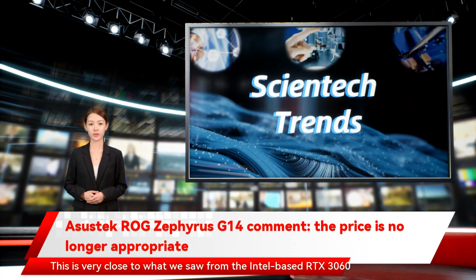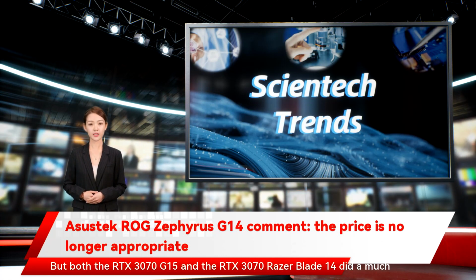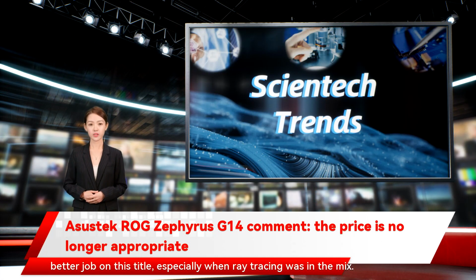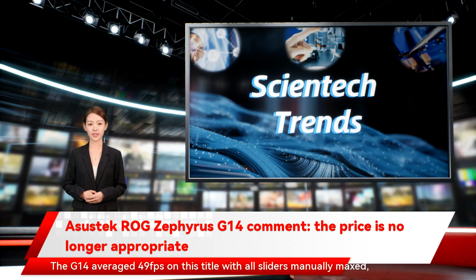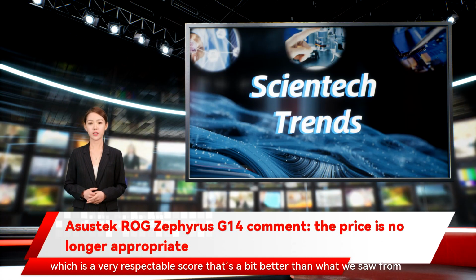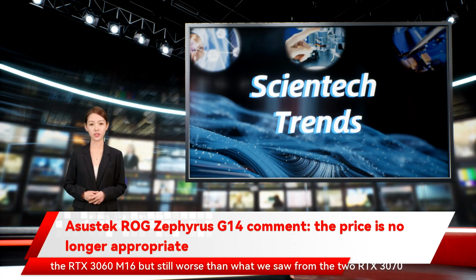This is very close to what we saw from the Intel-based RTX 3060 Zephyrus M16, but both the RTX 3070 G15 and the RTX 3070 Razer Blade 14 did a much better job on this title, especially when ray tracing was in the mix. We saw similar results from Red Dead Redemption 2. The G14 averaged 49 frames per second on this title with all sliders manually maxed, which is a very respectable score that's a bit better than what we saw from the RTX 3060 M16, but still worse than what we saw from the two RTX 3070 systems.